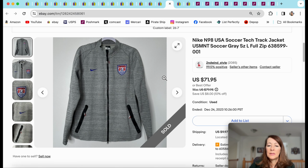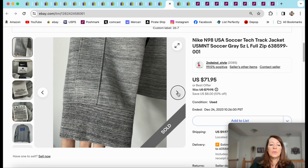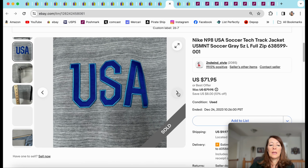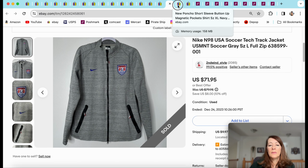The next item that I sold was a Nike N94 USA Soccer Tech Track Jacket, US MNT Soccer, gray, size large, and I did pay $6.99 for it, and this jacket sold for $71.95. It did take about 2 to 3 months to sell, but very nice jacket, great condition, and yeah, nice sale there.